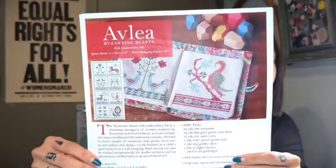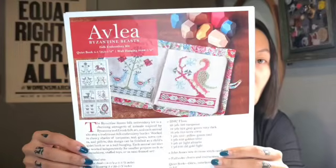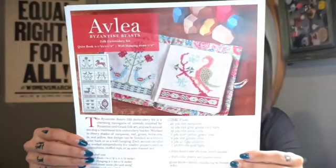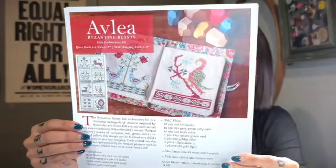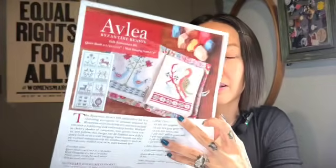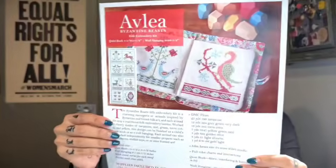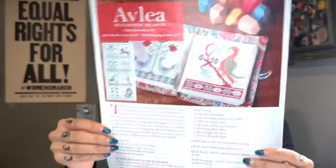Okay, so that is my second start, the Avlea Byzantine Beast Kit. It can be a book or a wall hanging. Isn't it so pretty? Unfortunately, I can't show you the other patterns in the book because there are no pictures, just the cross stitch pattern itself. Maybe if I back way up here. Oop, okay. That is some of what the pages will look like.